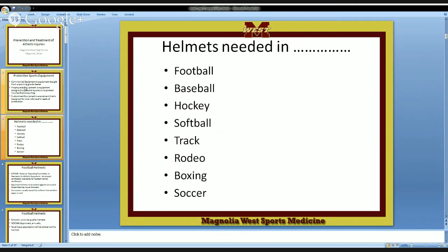All right, helmets. Where do we need helmets? Everywhere? Come on now. Do you really need them to ride a bike? When I was a kid, did you ride a bike with a helmet? No, we didn't do that. Did we skateboard with a helmet? No, we didn't do that either. So, helmets: football, baseball, hockey.